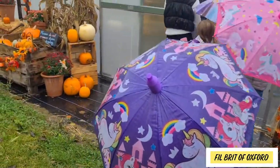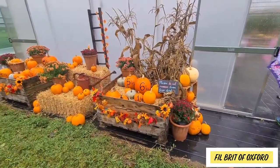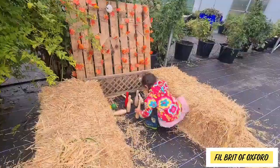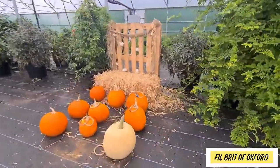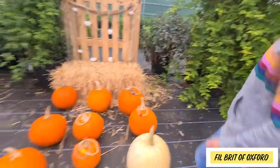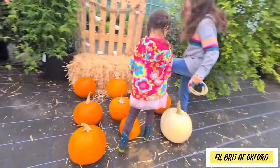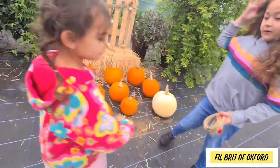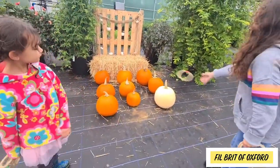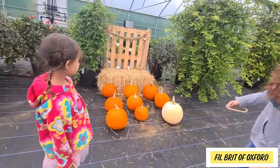Go inside, Charlotte. Let's have a look what's inside. Please do not remove items. What's here? What about here? You have to throw this one. Take them all out. And then throw them on top of the pumpkin. Go on then, try. Oop, try again. And the big pumpkin is the last small pumpkin. Come on then.